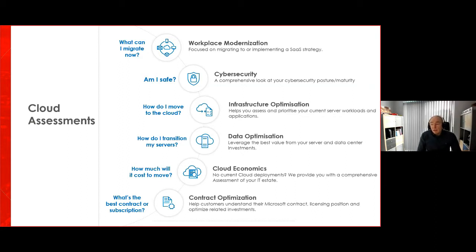How do I move? So the infrastructure optimization again. So the assessments give us the evidence-based data to construct that design plan, that migration plan of moving from your existing environment into cloud services. Cloud economics and contract optimization again. So always got to look at cost with cloud. Moving to an OpEx model, we're obviously moving to monthly billing, forecasting and invoicing. So we've got to ensure that we maintain the governance and have clarity on how we forecast that from the outset.